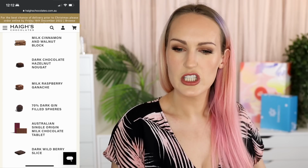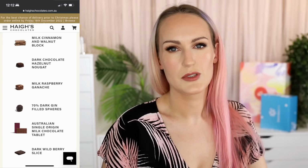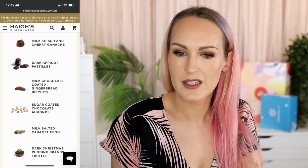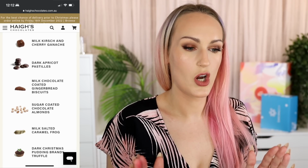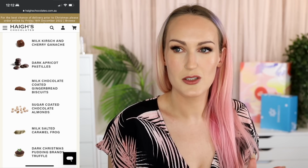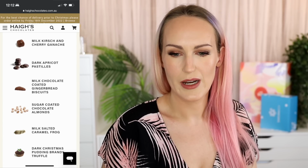Australian single origin milk chocolate tablet. Again, this looks like a slab of chocolate, which I don't know, I'm just kind of not okay with it. The dark wild berry slice, milk kirsch and cherry ganache, dark apricot pastilles, milk chocolate coated gingerbread biscuits. No. No. No. Not because I don't want to eat it, just because I expect you to be making 50 million spheres for my $1,200. Sugar coated chocolate almonds, milk salted caramel frog, dark Christmas pudding brandy truffle.